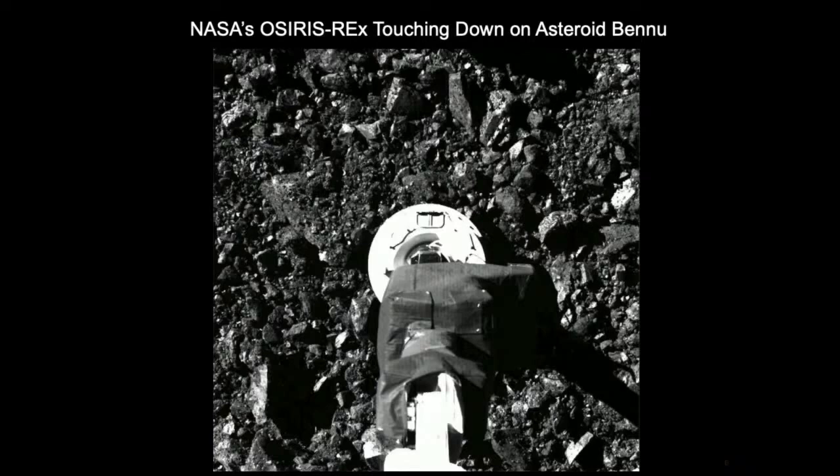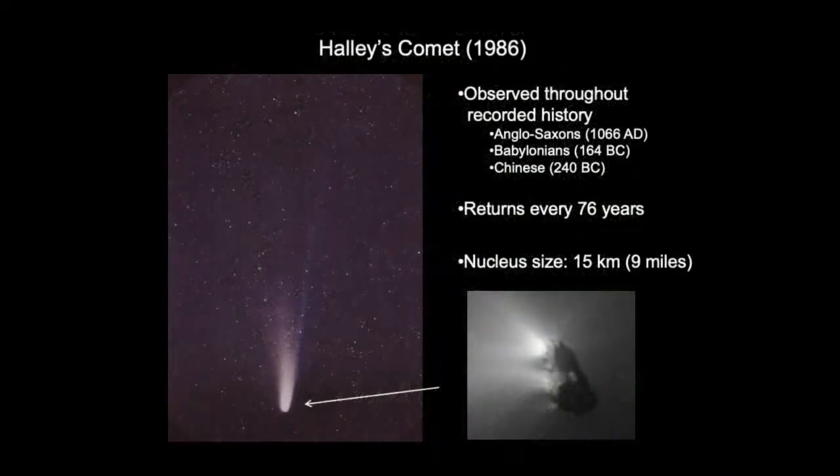Now, let's talk about comets. That's slide 7. Halley's Comet is my favorite because that's what I started working on when I came to JPL. It's the most famous comet. It's been seen throughout history. The old Chinese saw it in 240 BC, and Babylonians saw it, and the Anglo-Saxons saw it and wove it into tapestries in 1066. Halley's Comet has an orbital period of around 76 years, so you get a chance to see it once, basically, in your lifetime, and very few people see it more than once.